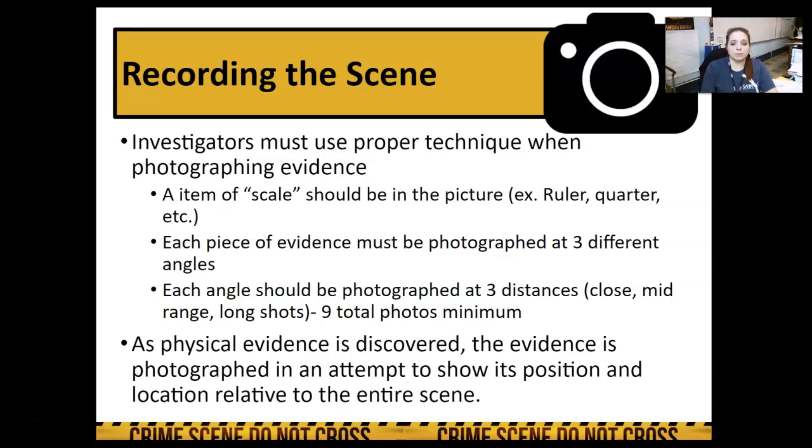Each piece of evidence must be photographed from at least 3 different angles. Each angle should be photographed at 3 different distances: close, mid-range, and long shots. So 9 total for one piece of evidence.